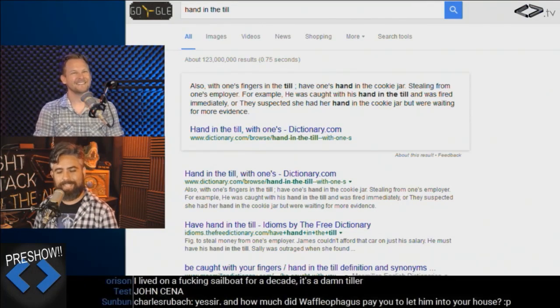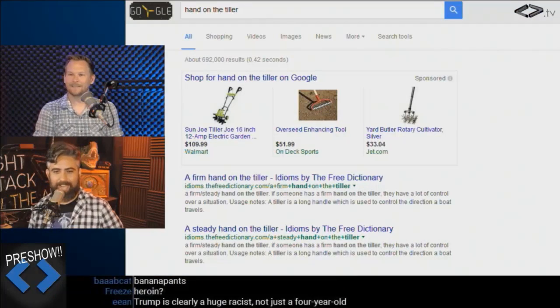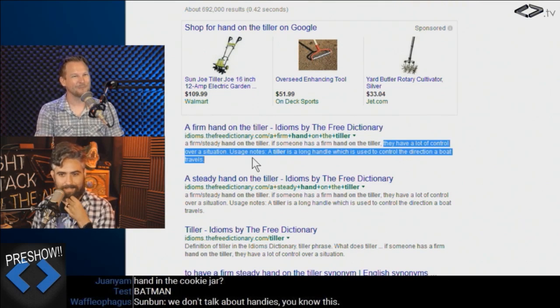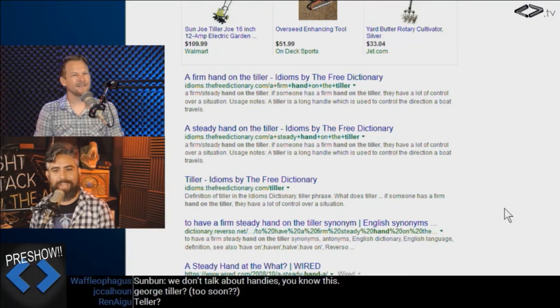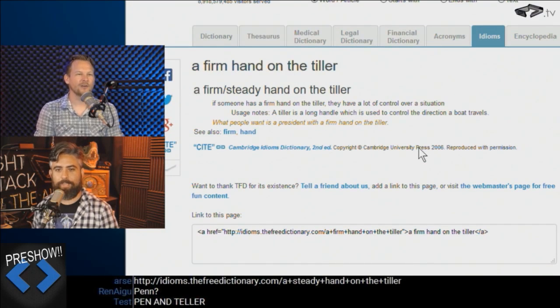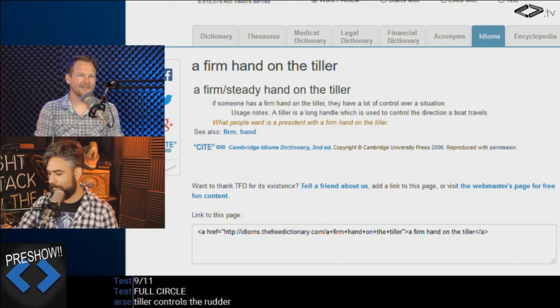So, hand in the till. Yep. Not on the tiller. Hand in the till. All right, let's ask Steve McTiller, tutor. Yeah, no, a firm hand on the tiller. No. Well, a tiller is what chews up the soil for you to plant in. Okay, so that is a thing though. A steady hand on the tiller. Well, so what does that mean then? Says thefreedictionary.com, a steady hand on the rudder. They have control of the situation. So I didn't make tiller out of thin air.